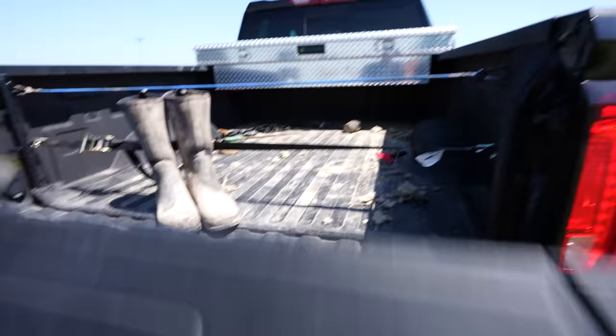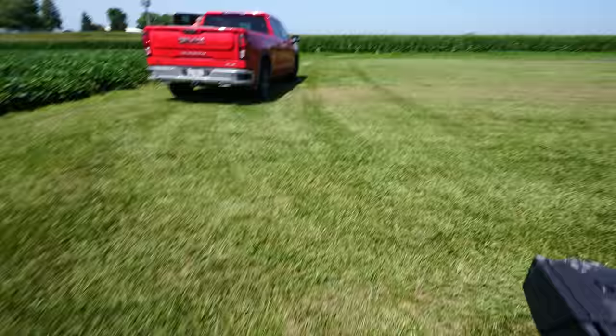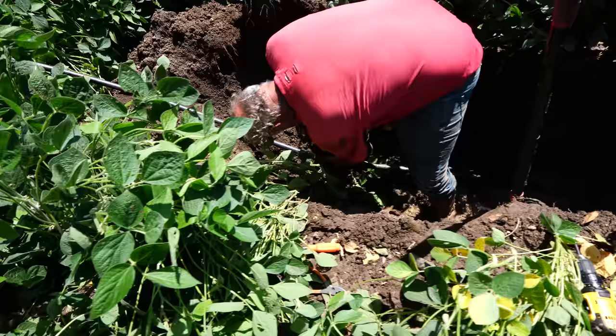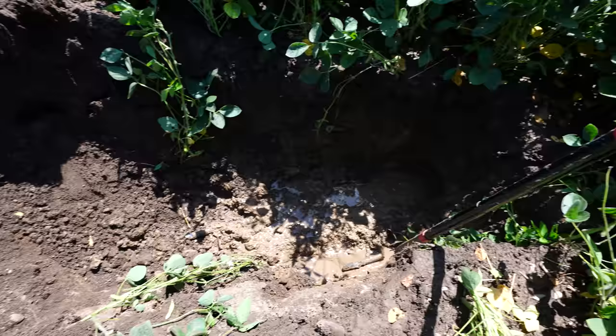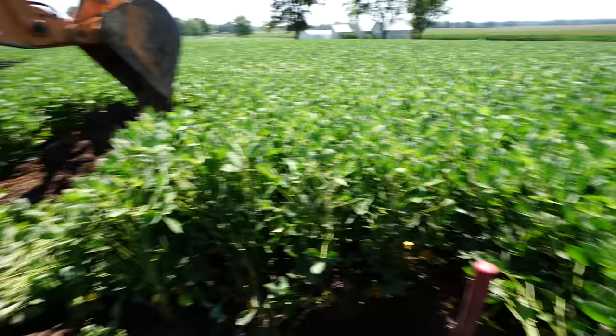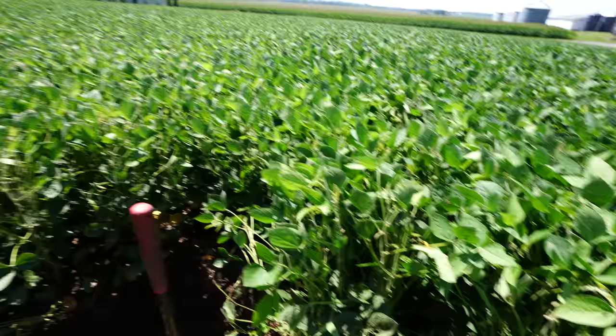Secured some supplies to patch up this little piece of water line, and now we're back to it. The line has been patched. Now it's just time for Jeff to go turn the water on and test it. Soybeans look good. Except for those. And those.